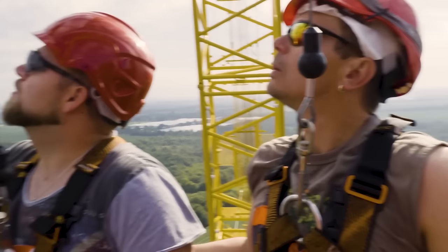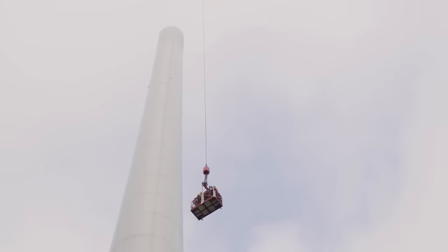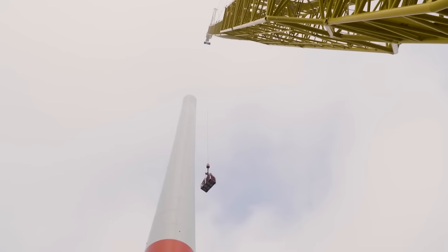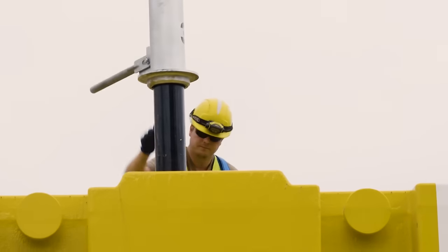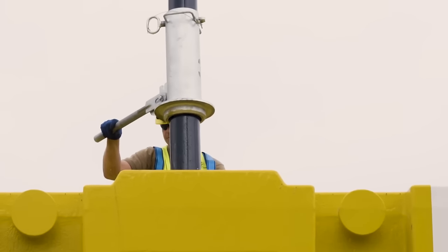Christian, can you swing just a bit to the right? Time is pressing. The wind has been too strong in the last couple of days. And bad weather is also predicted for the days to come. The team can't lose any time. Every day of downtime costs a lot of money.